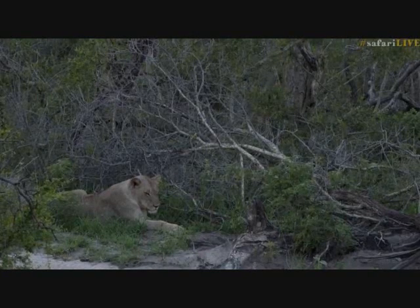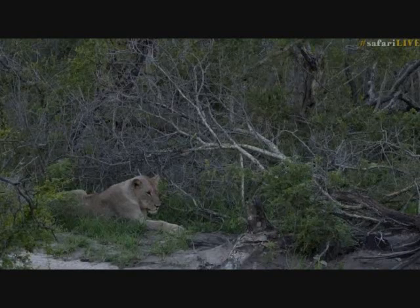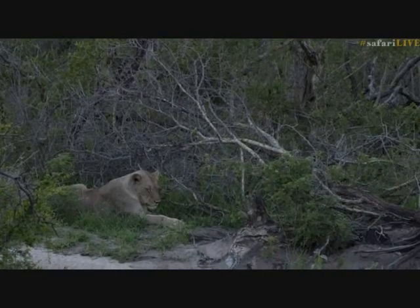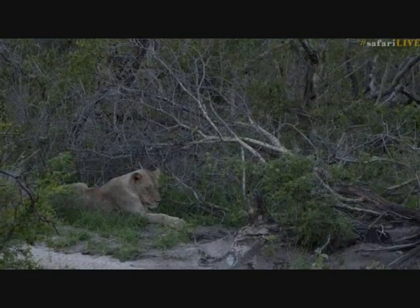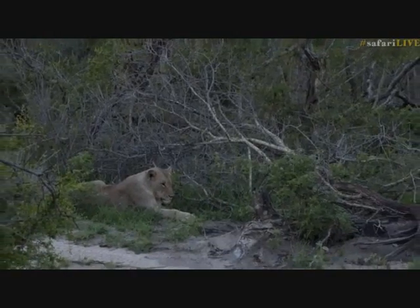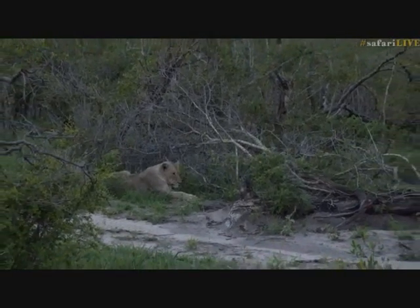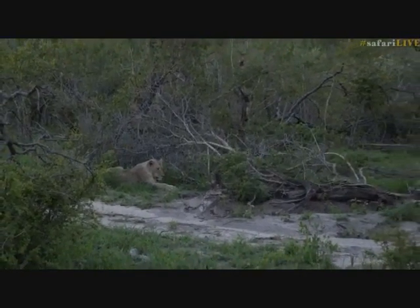You know how often it looks like they cannot possibly fail. They're close, the buffalo have no idea that they're there, and somehow they manage to make a mess of it. Probably only 2 in 10 or so are successful chases. But they certainly look like they've got a good opportunity here.